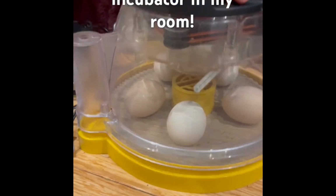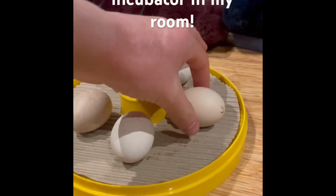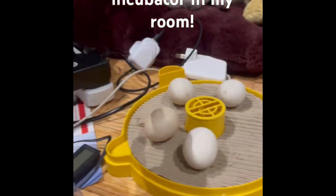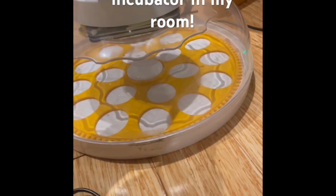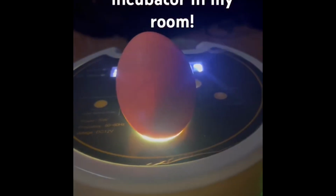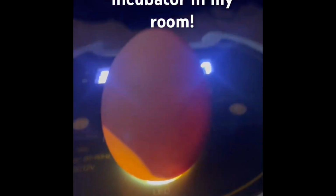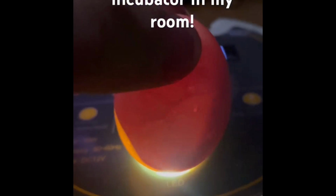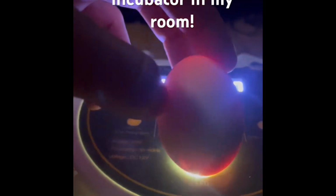Day 13 of trying to hatch chicks in an incubator in my room. Today we're going to be candling the 6th and final egg within the incubator, so here we go. And yep, instantly we can see veins on the inside of the egg, so this egg definitely has a chick inside. You can even see the embryo and the chick growing around it as that little dark spot.